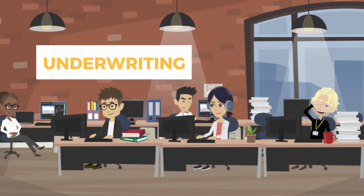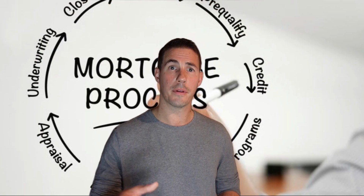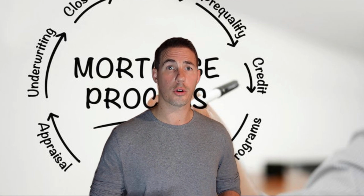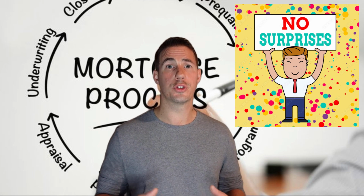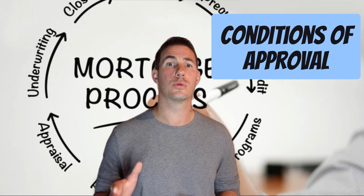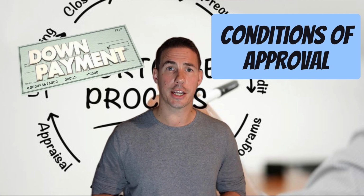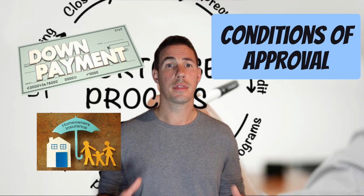The underwriter is going to review your file to see that you actually qualify for the loan program that you're applying for. If you're working with a good loan officer or broker, there really shouldn't be any surprises here. Once the underwriter reviews your file, they're going to give you a list of conditions on what you're going to need to clear your loan to close. Some examples of this are a copy of the down payment check you wrote on contract. You always need to take out homeowner's insurance, things like that.